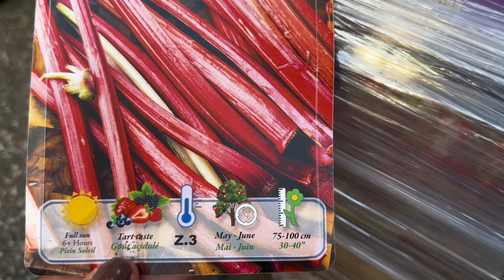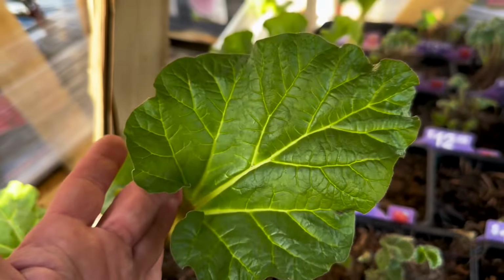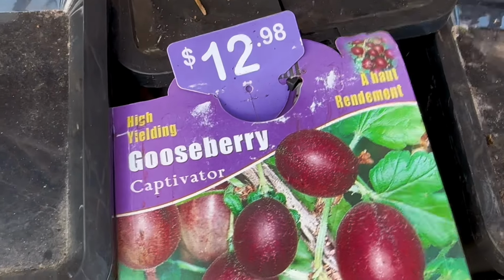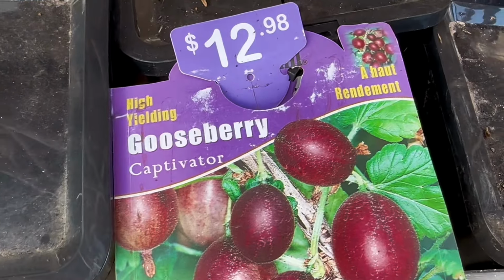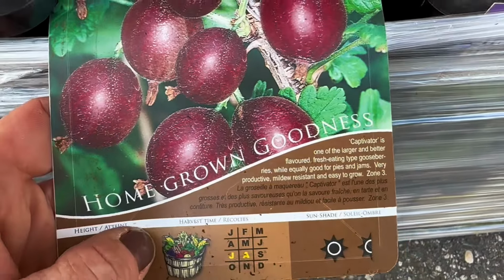30 to 40 inches will be the mature height. Look at the pristine condition of this plant. One more edible bare root I must show you. That Captivator gooseberry. Take a look at the coloring of the berries. They are burgundy compared to the green variety, which we just saw before.